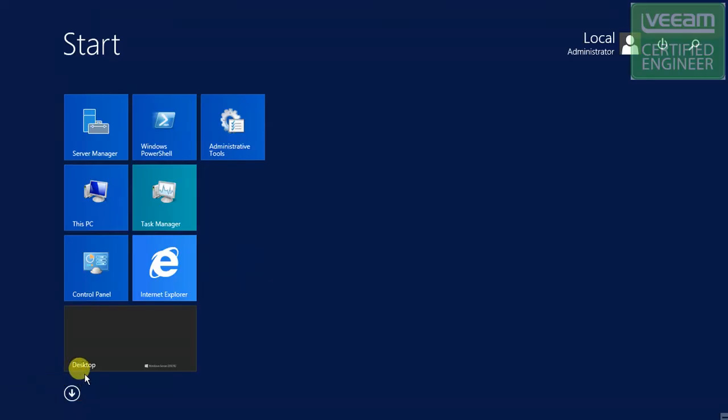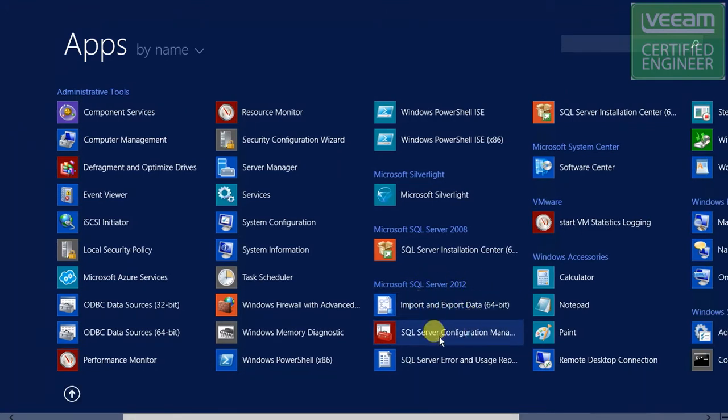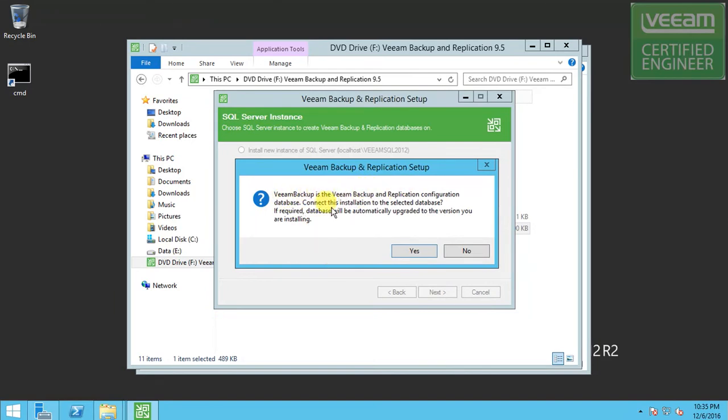Let's see here. So I have a SQL Server 2012. Let's click on SQL Server. I don't think I have the management tools here, we'll see that later. So right now I can choose the SQL Server with the Windows authentication account and the database name, Veeam Backup. What I'm trying to do is not customize it, so I give you guys the out of the box experience. So let's click OK. I'm going to click next. Configuration database, connect to this database, select this database required. Okay, so we're just going to use this database.